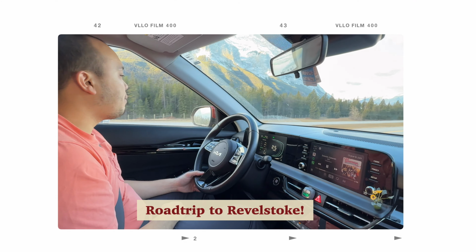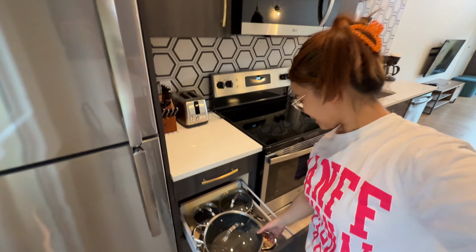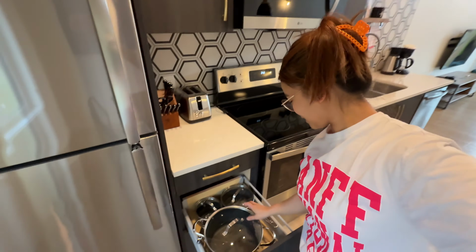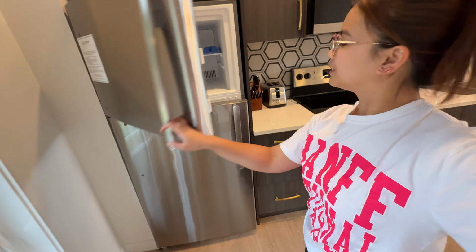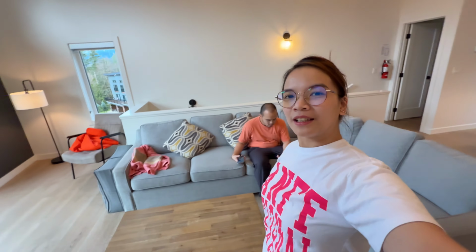Okay. And then plates and cutlery. Ooh, a pot. The big fridge. Nice. And this is my favorite part of this suite. And then this view. Ta-da!